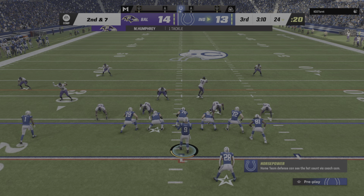An incomplete pass on first down. That leads to a 2nd and 10. They'll drop to throw. Got a man. It's Pittman, and he holds it in for the Colts touchdown. 10 yards on the touchdown pass. And the Colts have moved out in front here in the fourth quarter.